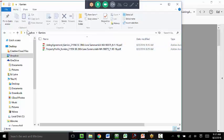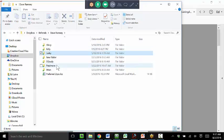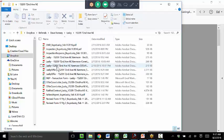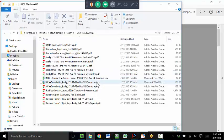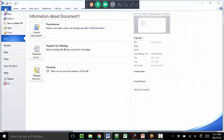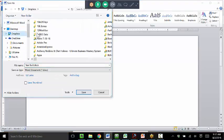So let's go back to Lasky, because you'll see there's the names that you put there. Look at that, that's an Excel file. That's a Word file. That's a PDF. The PDF is already there because I'm in Adobe. It defaults to that. But what I was saying is, let's say I want to save this Word doc to Camion, that file we were just playing with, where I signed them last night.